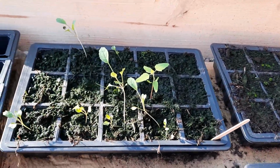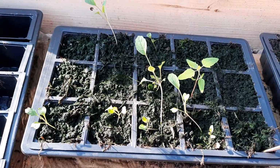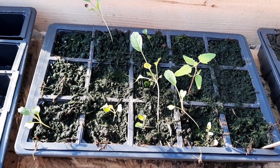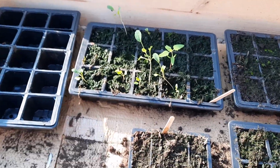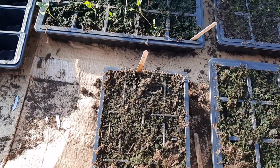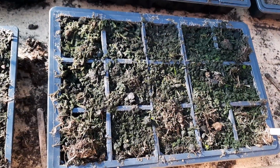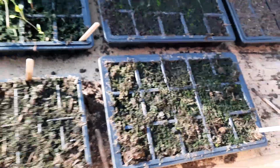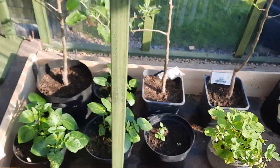These others, the broccoli and cauliflower, they're getting quite leggy, so they're going to need planting out somewhere, and I will at some point. I'm expecting these are cauliflowers in here, but no sign yet. I'm hoping that they come through. Now on to the good stuff.